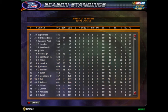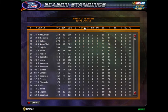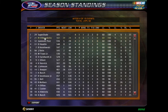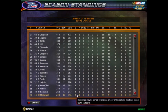I forgot who won the other race. Oh, wait, I can just stay in scanning still. Let's see. Man. Elliott. Elliott is 9th in points, the 9 car 9th. And just further on back, McDowell's last in points, followed by Kenseth, Kane, Nemechek, LaJoy, Brennan Poole, David Ragan, Chris Buescher, Wallace, Erik Jones, Newman, and Bowman.